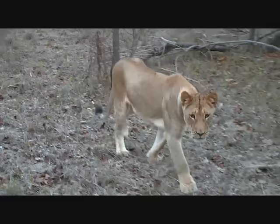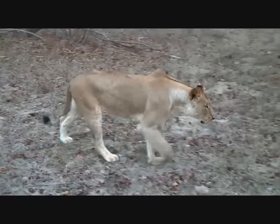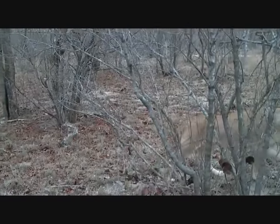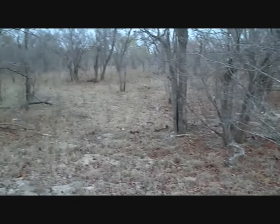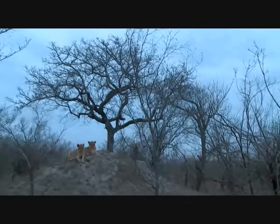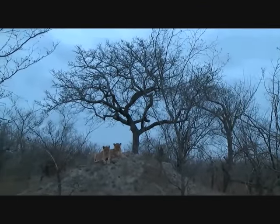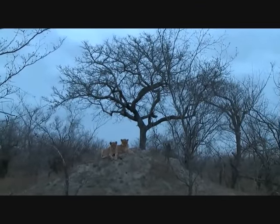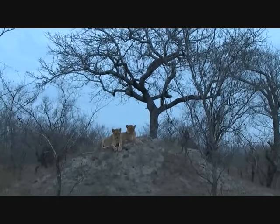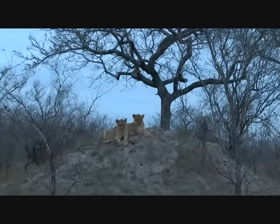Hello, big girl. Now I'm not sure if that was the way that the light caught her eyes, but she did seem to have very, very amber eyes. I'm just stopping for a moment because she's walked right behind me. So I'll try and keep an eye on where she's going, as well as on the other two.